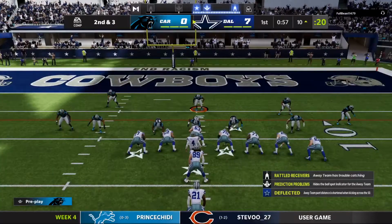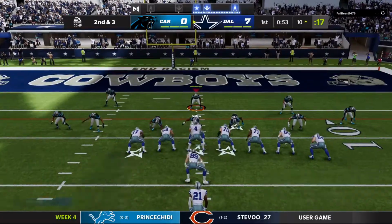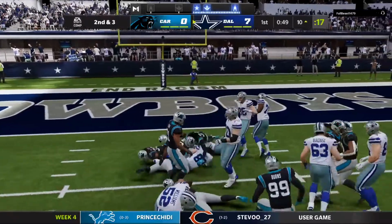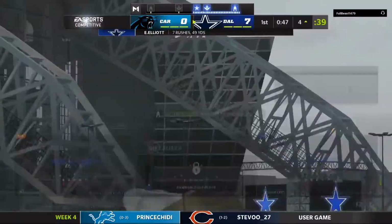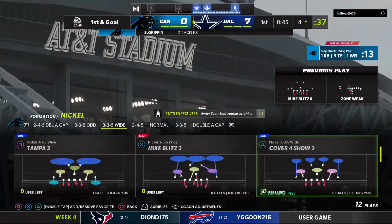Pretty effective run there, and now they can start to smell that end zone. Pound the rock. Make sure you use your O-line to set the tone of dominance and physicality, and pound the rock. On 2nd down, Elliott once more. And the stop will come inside the 5 at the 4.